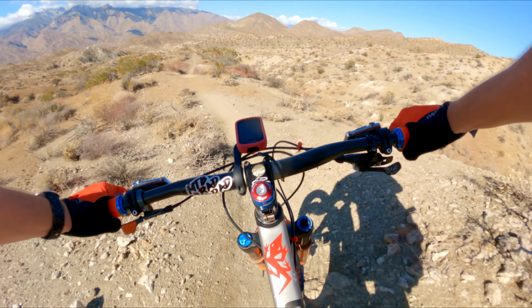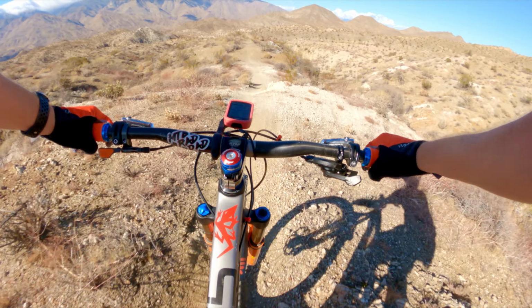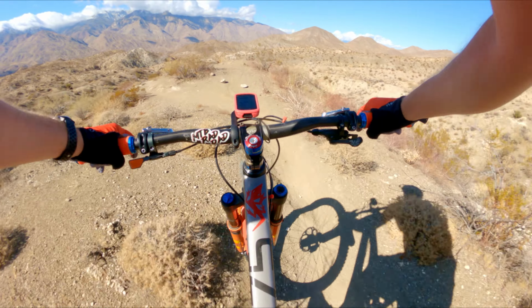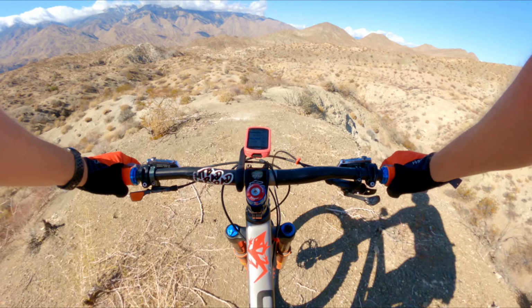I think I say it every time. This is my favorite part of the trail. It's just super fast, flowy, with some nice little jumps that you can hit off. And yeah, just a ton of fun.